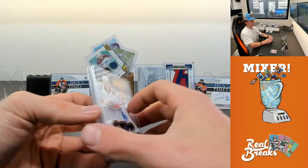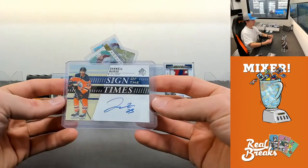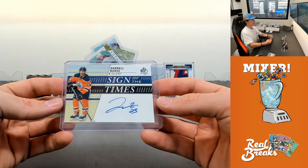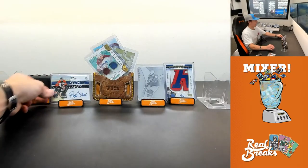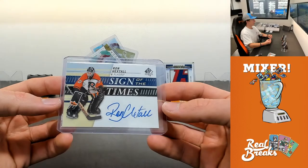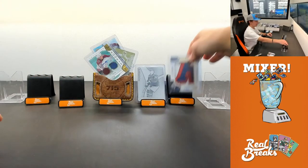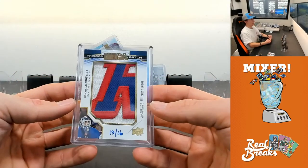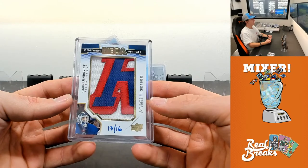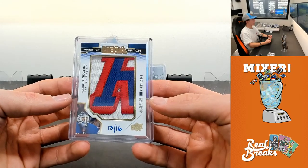And Justin Blackburn. Nice break, Justin. Couple awesome autos from SP Authentic. Darnell Nurse going to the Oilers. And Derek Hellerstad. And another sign of the times auto, Ron Hextall. I think this card is really, really cool. One of the Flyers and John Lieber. Let's see here. This beauty, Henrik Lundqvist, the King, Premier Mega Patch, number 13 of 16. Chest logos relic going to the Rangers and Stephen Palkovitz.